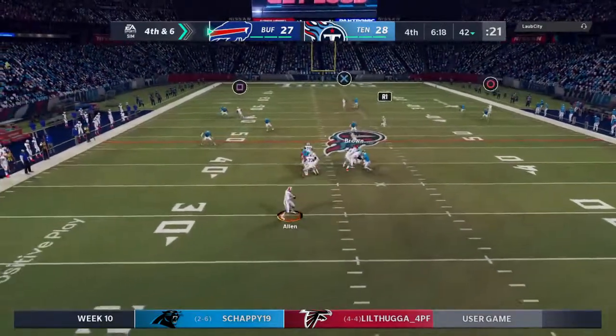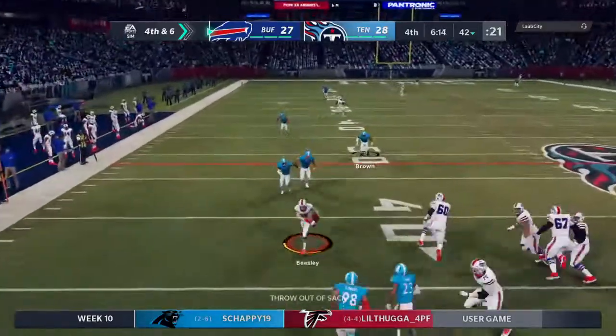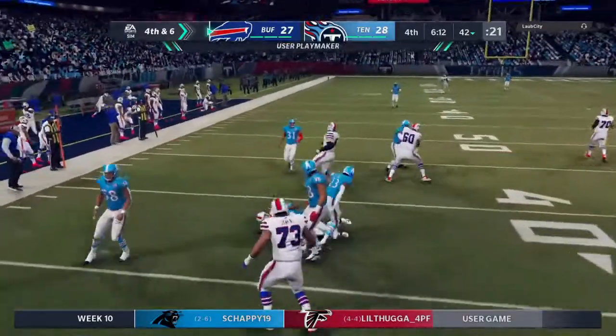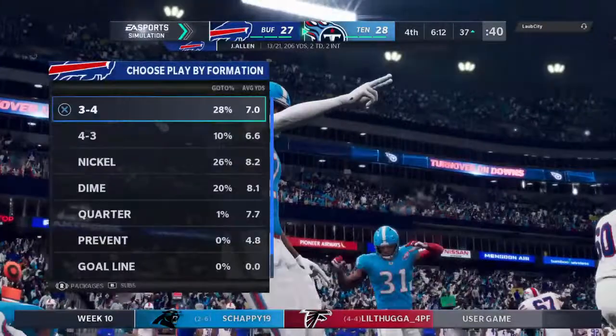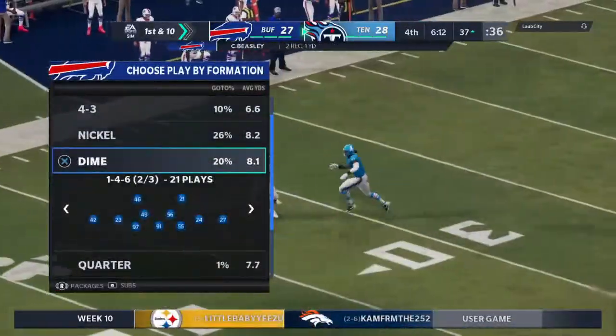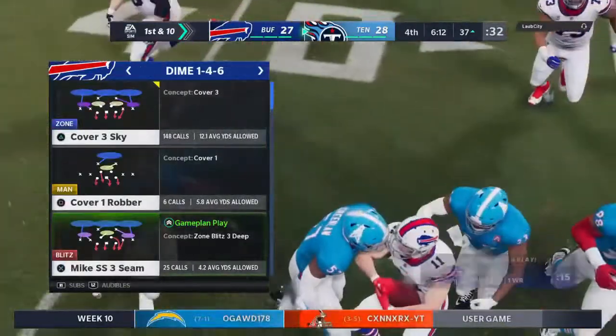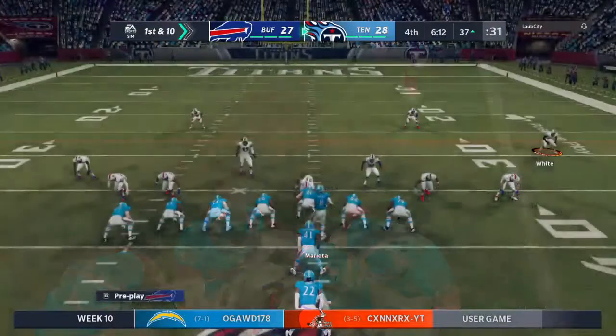Operating from the gun, Allen. On the left side, he finds Beasley, but he will be stopped behind the line as he will not come close to the marker. The Bills' drive stalls out on fourth down. And the Titans, they've got the football back, and they've got it in great field position.